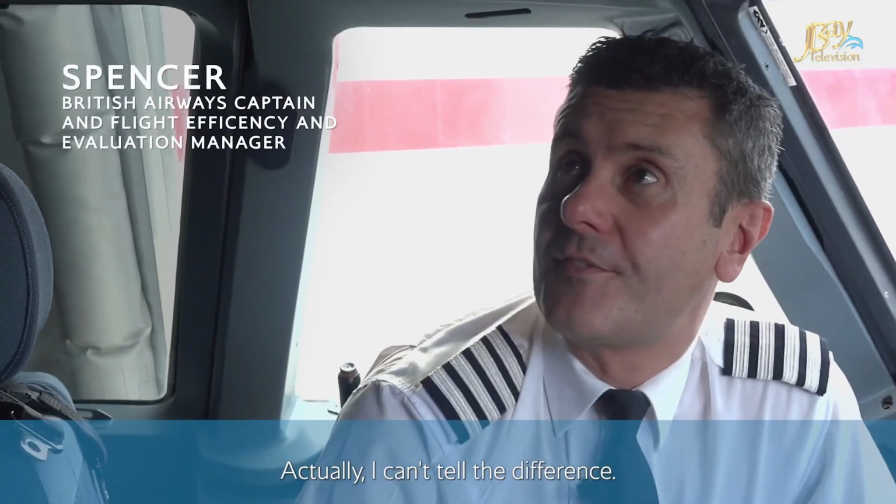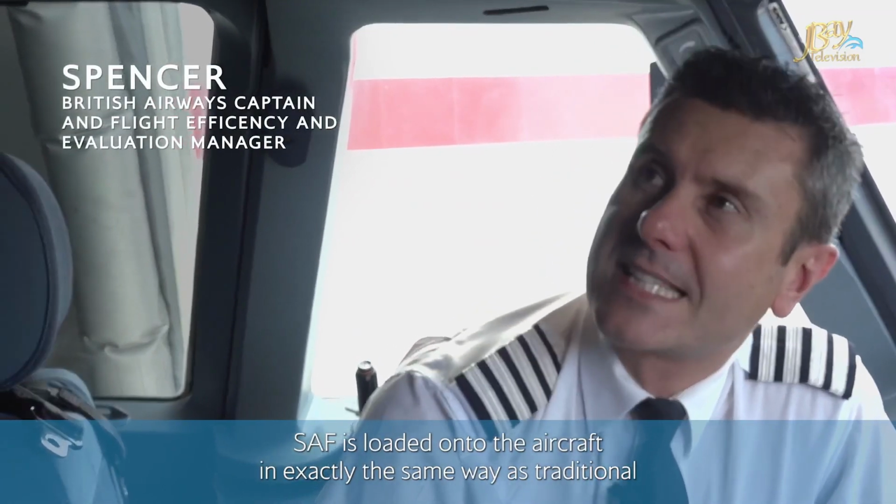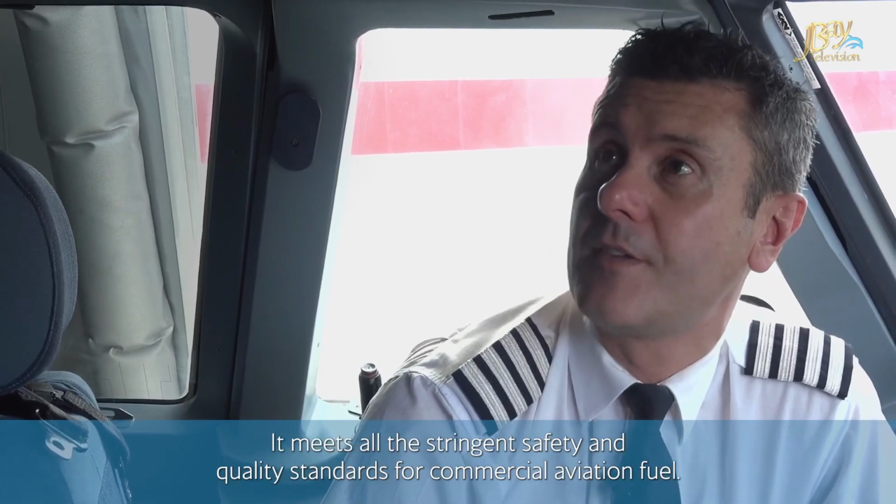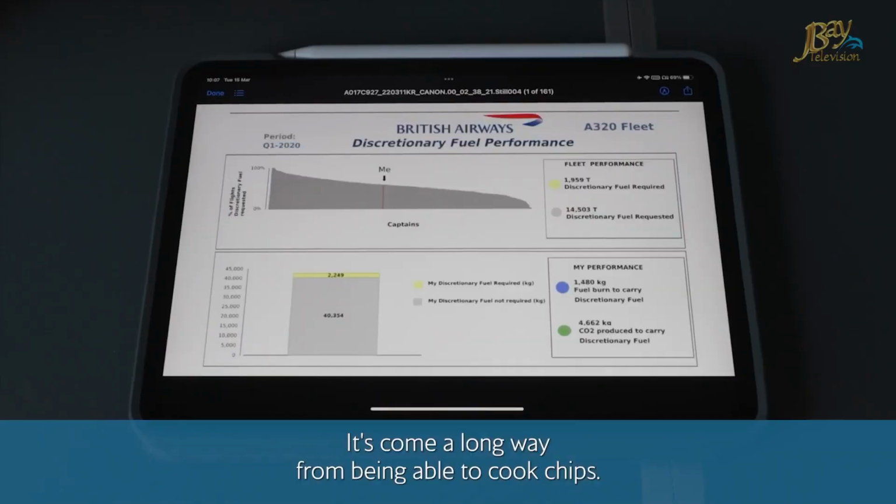Actually, I can't tell the difference. SAF is loaded onto the aircraft in exactly the same way as traditional fossil jet fuel. It's fully tested, it meets all the stringent safety and quality standards for commercial aviation fuel. It's come a long way from being able to cook chips.